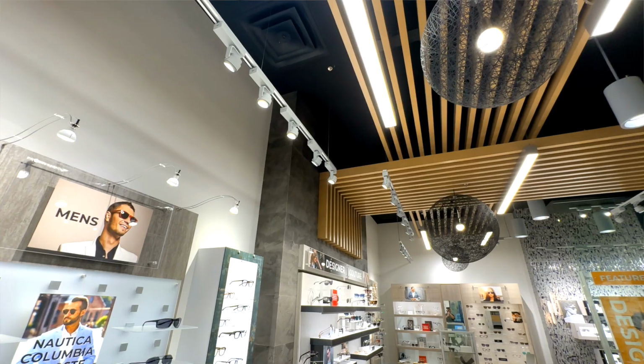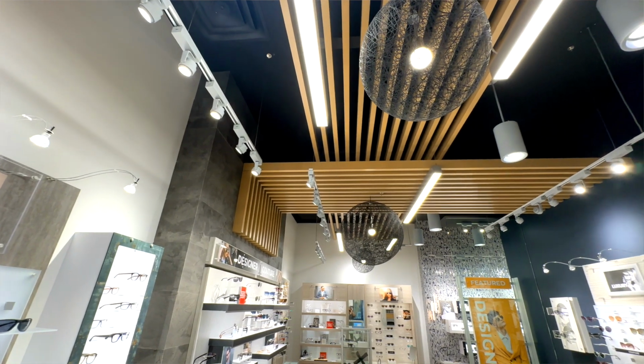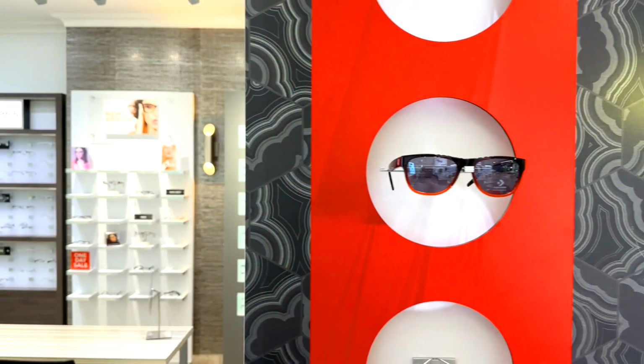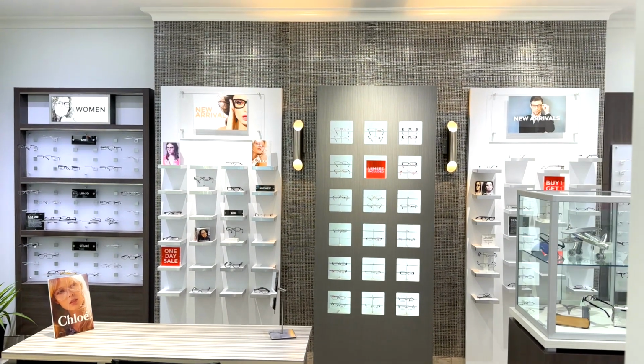They do everything, which I didn't realize, from the lighting, because you want the right lighting on the frames to make them pop. So you could start at ground zero and they're going to have your whole space fitted and completed by just coming to one spot, which is excellent. They are so talented. They know exactly how to make it appeal to the people coming in, makes them want to buy something from you, which is nice.